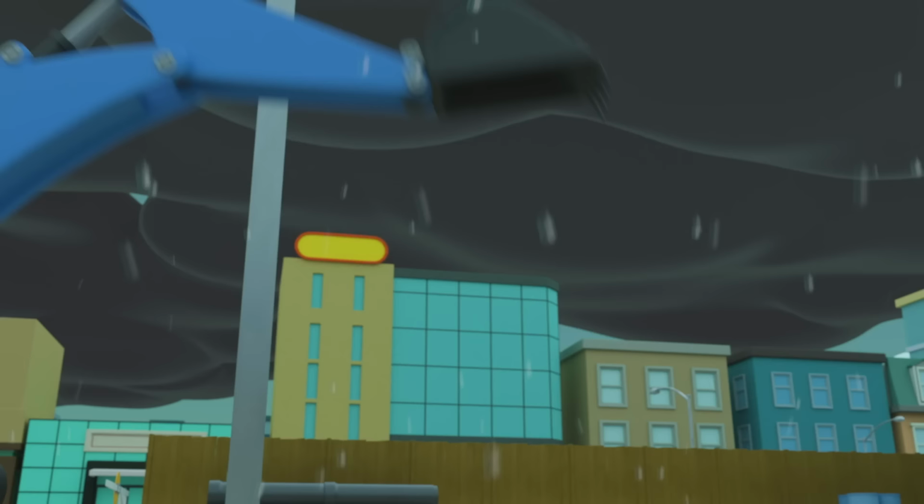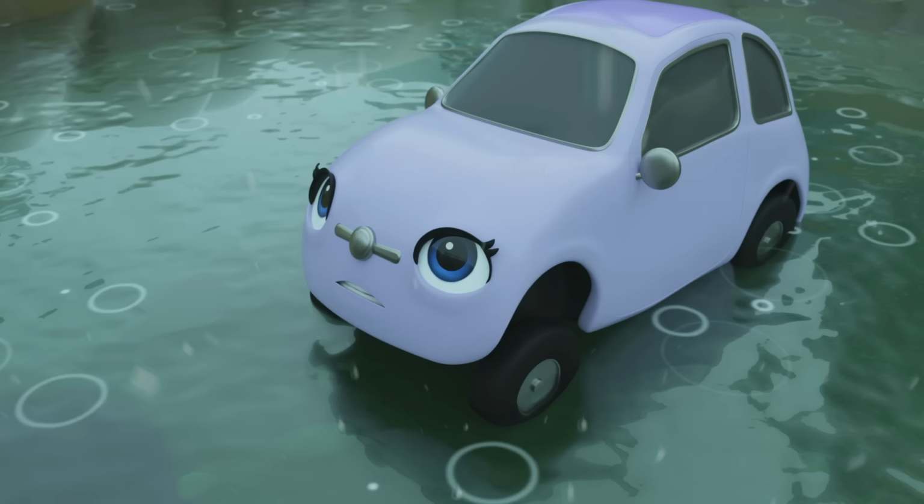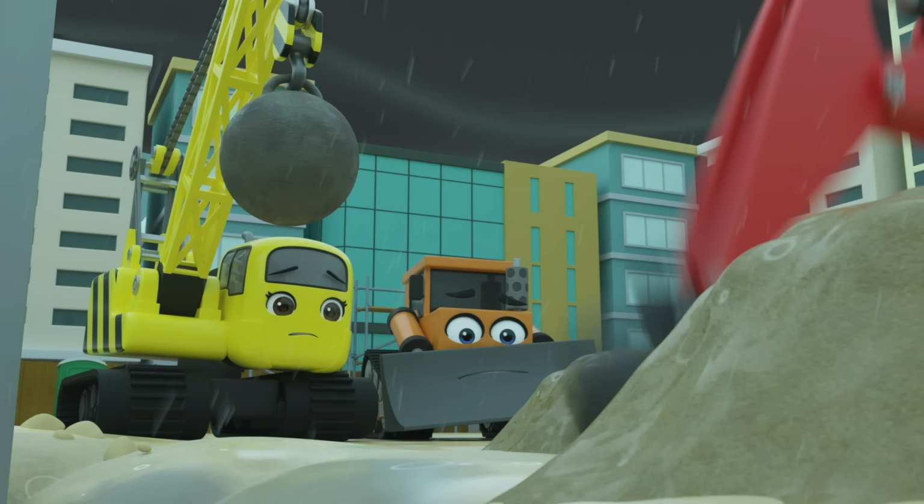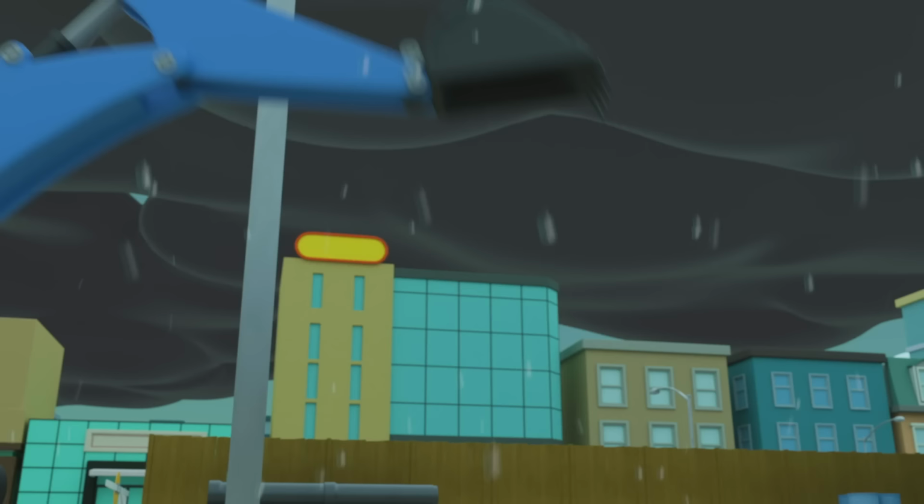It's up to Digley and Johnny to dig Scout a way out. Hurry up, guys. The water is getting deeper. You can do it. Digley and Johnny are digging as fast as they can. Almost there.